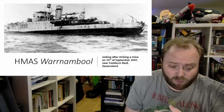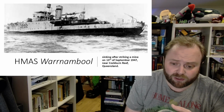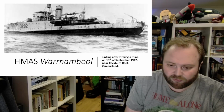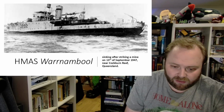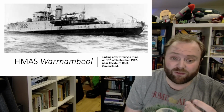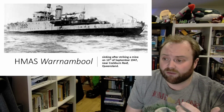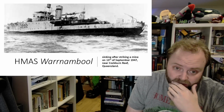She spends most of the war doing ASW patrols and convoy protection and those missions, and then she takes part in various Japanese surrender ceremonies. She's always moving forward with the fleet. She's very much a key part of it. She does all this. In the Darwin strike, she doesn't get a single scratch. She comes under attack many times. In war, she is constantly present and constantly doing great things for a vessel her size.